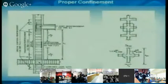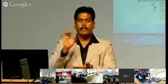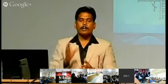Now, apart from anchorage, all the columns should be properly confined. In this figure, you can see the up to LO. LO is nothing but the hinge length in the column. It's a very important region in the column. So these regions should be properly confined by using stirrups or ties. You can say in any words. So it should be properly confined.